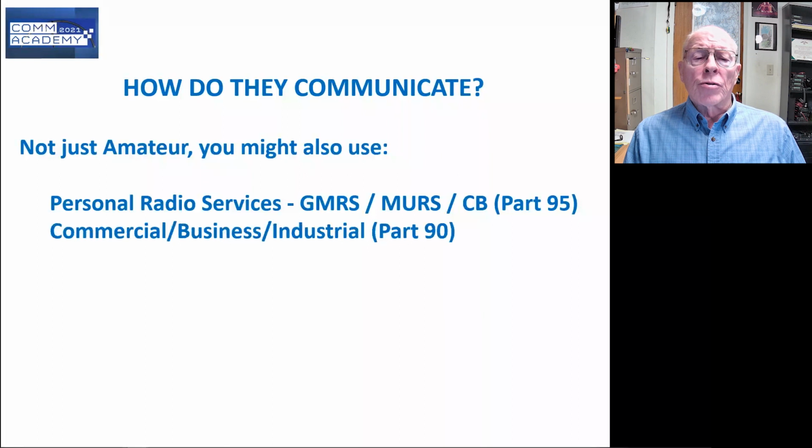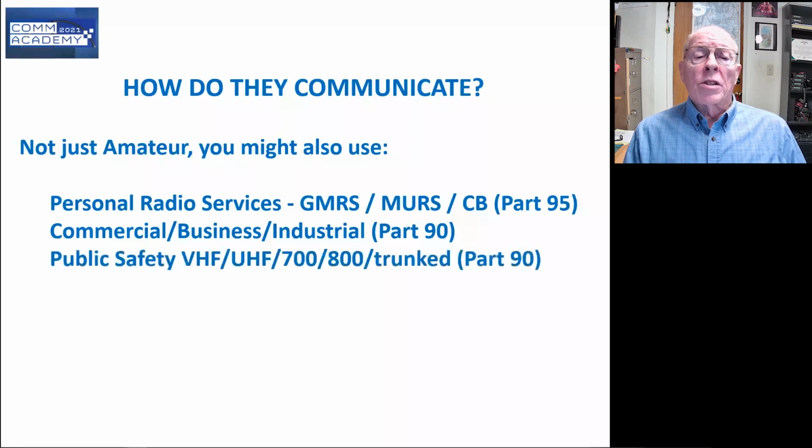Commercial and business industrial radios under Part 90 of the FCC rules might be used by many organizations. Any business that's organizing an emergency response team would probably use these. Public safety radios, in any part of the spectrum, trunked or non-trunked, might be used for emergency response. Those are also regulated under Part 90. Marine might have emergency response regulated under Part 80 of the FCC rules.